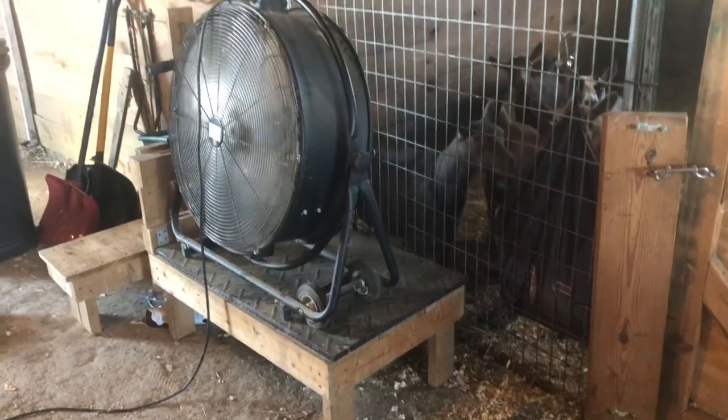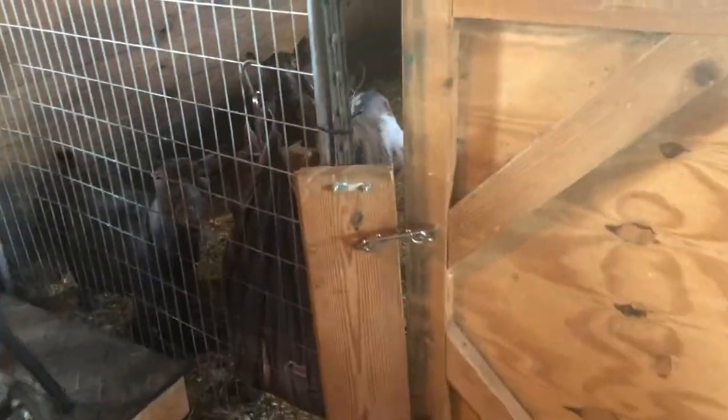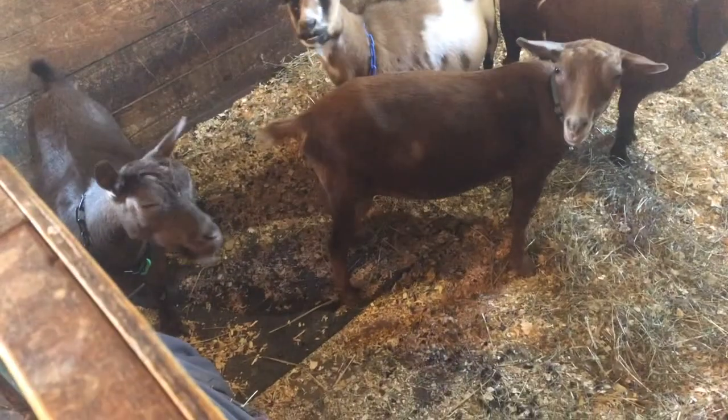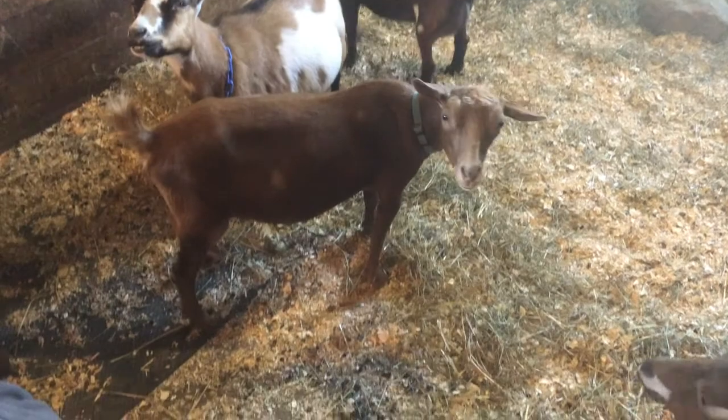Okay, here's the second update, is that we have switched back to the girls being in the girl pen and the boys being in the back pen that has the little run out. All right, here's their fan. We moved the stanchion to right here. And here's Irish, Scarlet, Zoe, Red, and Party. Red is, you're kind of rude, huh?